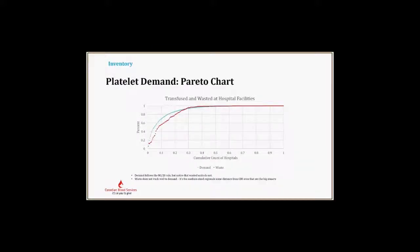So this is just a quick Pareto chart of demand and waste. So the blue line there is demand, and it's just showing that the demand follows an 80-20 rule. So you can see that 80% of demand is taken up by 20% of the hospitals. And then we also wanted to point out that waste doesn't perfectly follow this curve, and that just tells us that it's the medium-sized regional hospitals that are a little bit further away from CBS sites that cause a lot of the outdates.